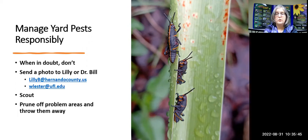What should you do to manage yard pests responsibly and have a Florida-friendly yard? Well, the first one is, when in doubt, don't treat it if you don't know what it is. First of all, because you may be putting chemicals out there that are not effective, and you just put chemicals out in the environment for no reason. Find out what the issue is before you try to treat it. You can always send me a picture. My email is here. Dr. Lester's email is wlester@ufl.edu. If I don't know, I'm going to send it to him and he may send it on further to the university. But don't just treat.